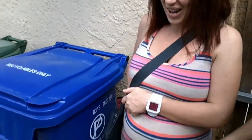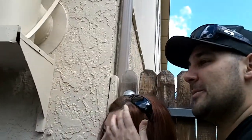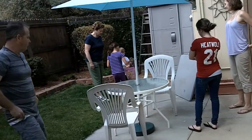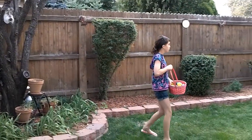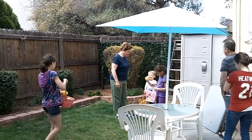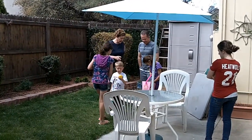Good morning, world. Happy Easter. Look at my little bee. Who has all the big ones? I only saw one. Look what the kids gave me. Yeah, I got two. There were four. Ooh, big ones. Ooh, that's a big one. Lots.